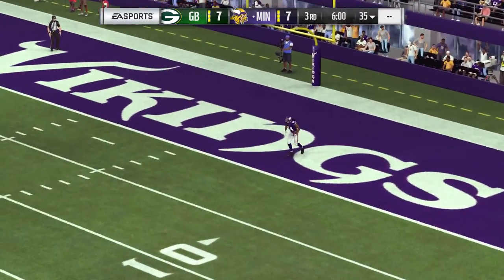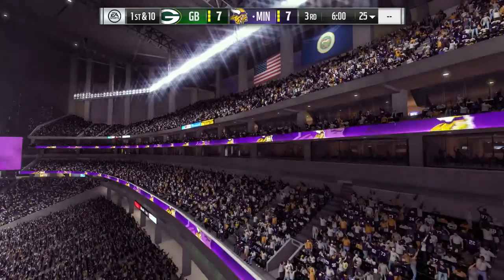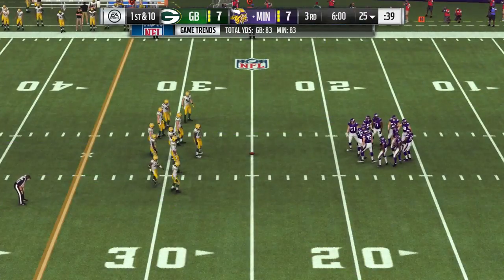This fielded a few yards into the end zone. And no run back here. This will be a touchback, and it comes out to the 25-yard line.